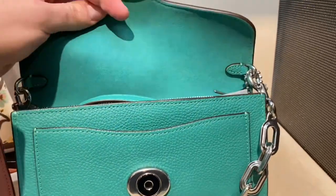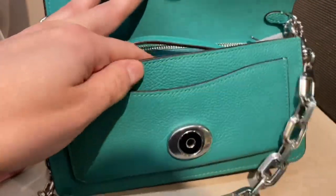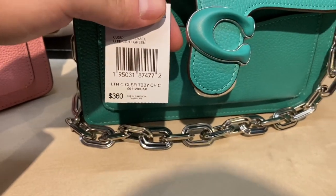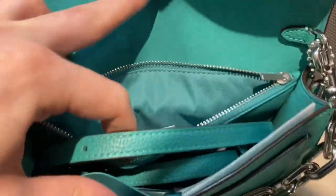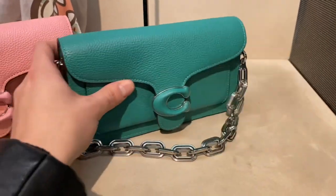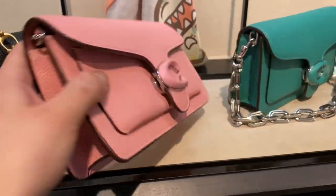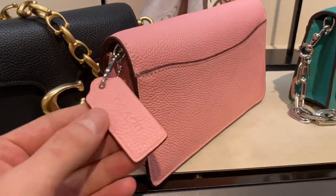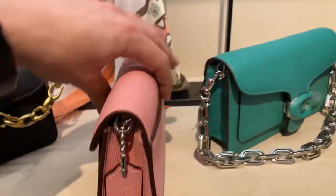Now, we're going to notice some differences from the previous line of Tabby bags right off the bat. This one is more in line to the old Tabby 26 rather than the old chain clutch. $360 Canadian. So it's a bit roomier than the previous chain clutch. It does have thicker leather, though I'm not exactly sure if it's technically a better leather than the previous ones. And I mean like the old ones from like 2020. Not 2022, but 2020. Like the one I have in my collection.